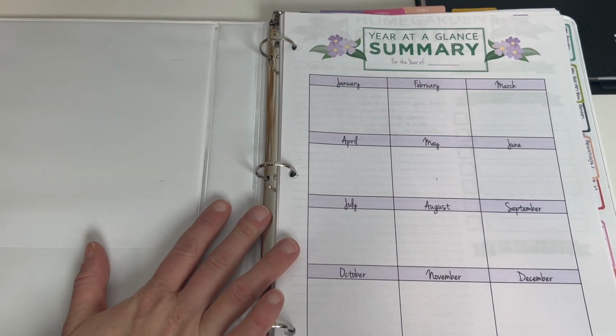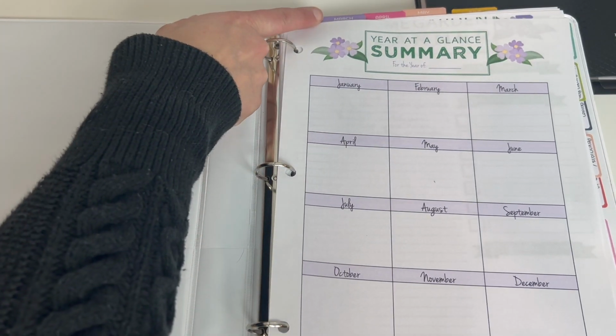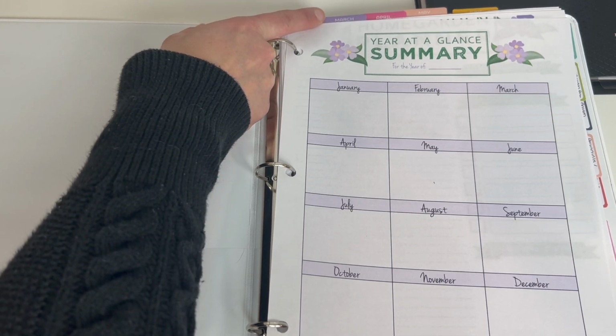And I was going to show you just a couple of the pages that I utilize. There are pages in here that I save from year to year. And before I get started on the next year's journal, I will copy over some information. Some I will just keep in the binder from year to year, and some I will add to. Now, to keep everything in this binder organized, you'll see that I do have tabs that I put at the top for the different months of the year.